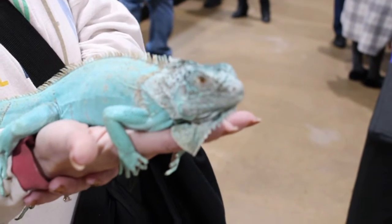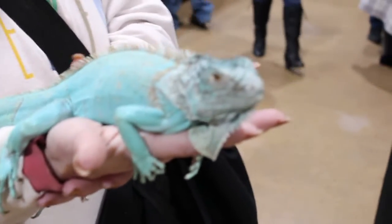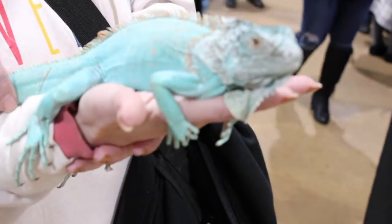But now you might know why. The other reason I'm showing you this iguana is because, you know, people. Yeah, these are great animals, but they're not for everyone. You need to be an advanced keeper. You need to have a big enclosure.